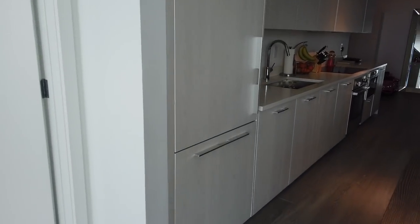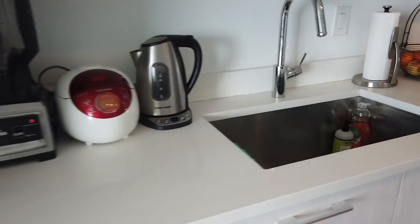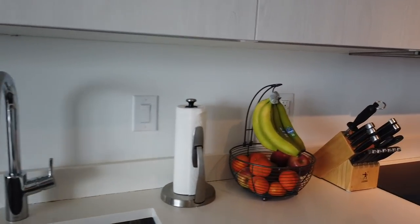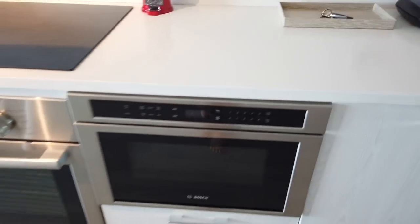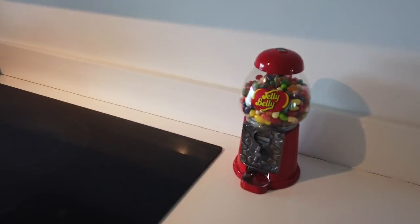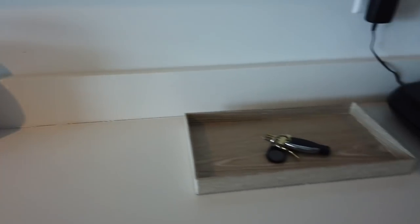Now we have the kitchen. Jelly bellies that we recently used for Ariel's potty training.